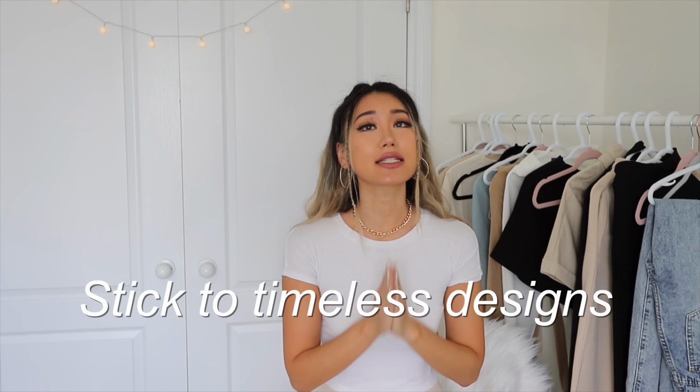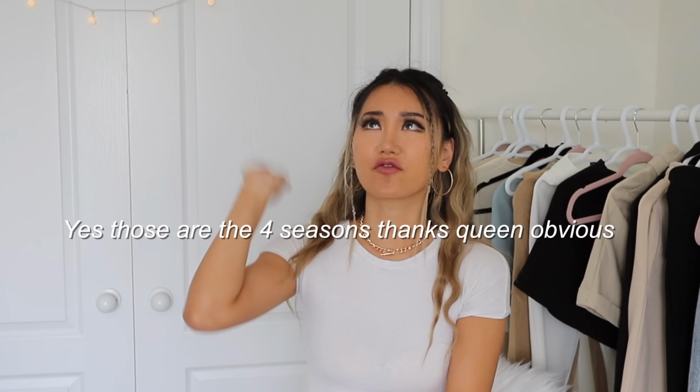Okay guys, the second tip to putting together an expensive looking outfit without having too many zeros in your bank account: stick to timeless designs and timeless styles. Not gonna lie, timeless styles may seem really boring at times, but I promise you that one timeless item that you have in your closet, you're gonna be reaching for time after time, spring, summer, fall, winter.